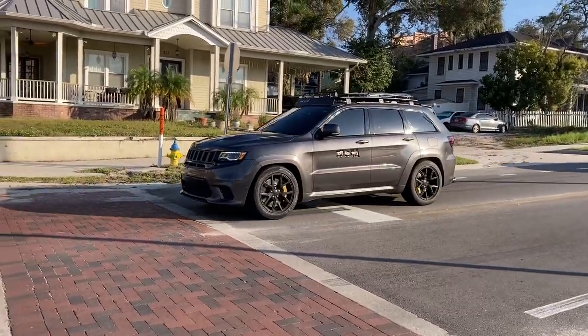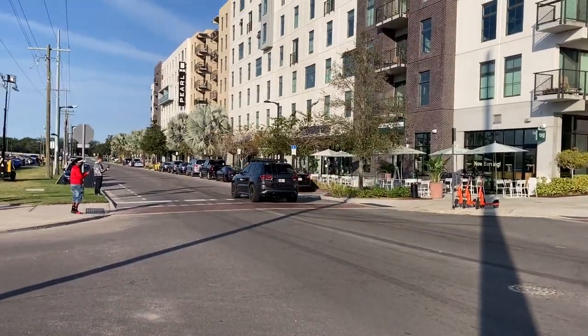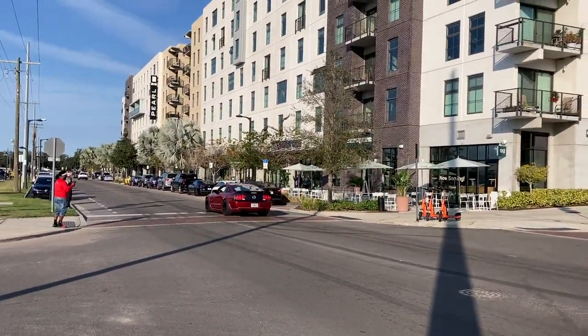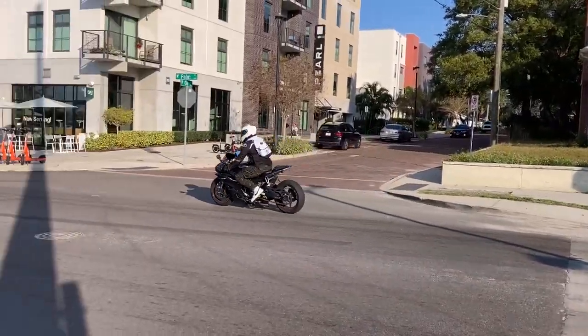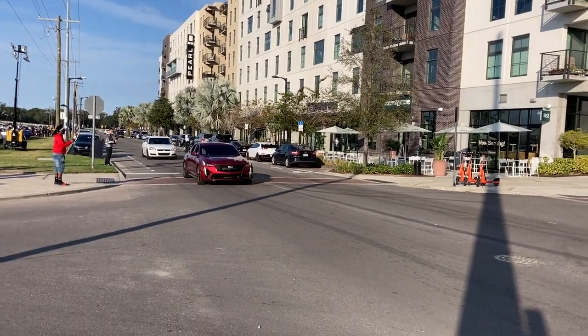We got the track hawk. Got the R6 rolling in. And a CTS-V rolling out.